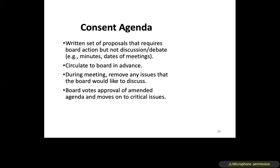So let me talk about consent agenda, and you will be getting a white paper on that. A consent agenda is typically when you take the agenda and bundle some of the items on it. So you might bundle the minutes. You might bundle committee reports if you formally type up committee reports. You don't want to bundle anything that needs discussion, like the treasurer's report. You probably don't want to put that on the consent agenda.